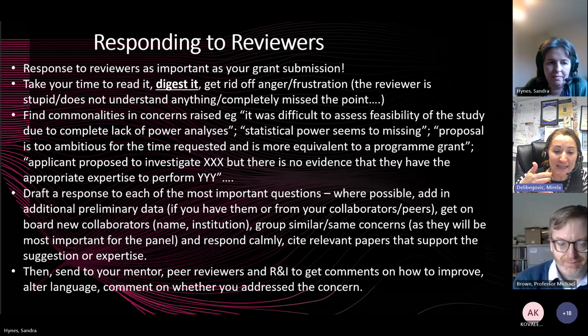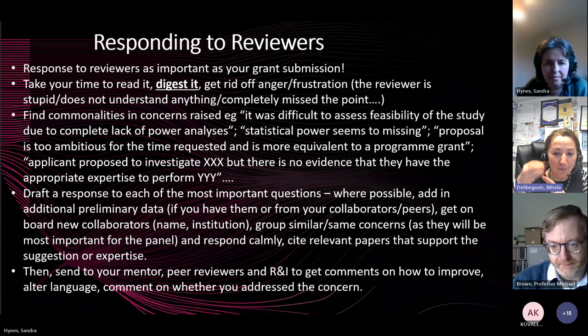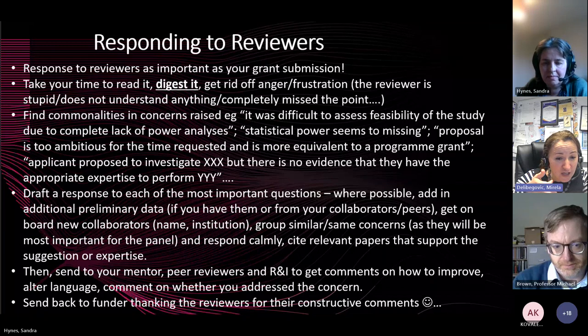And then before you send this back, remember when you were submitting a grant, you got lots of peer review from your colleagues, from your friends. Do the same for your rebuttal letter, because this is really important to get that funding. So send it to your mentor, send it to peer reviewers, send it to research and innovation to comment whether you have addressed the questions, how you may be able to improve it. Sometimes it's just about the language that you've used.